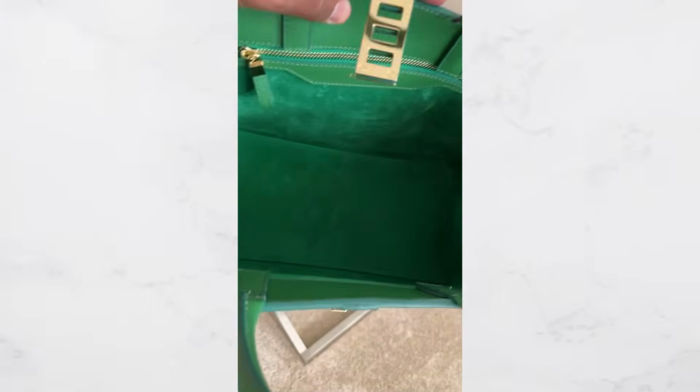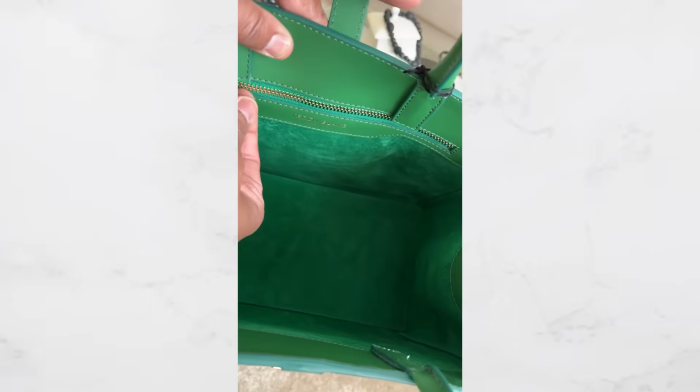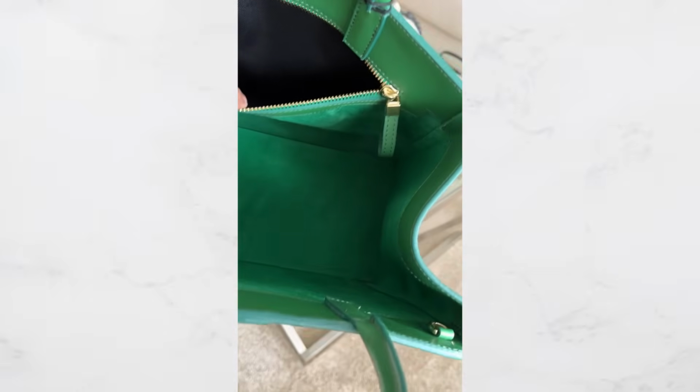The inside of the bag is this green, slightly suede fabric, which is nice. And then it also has a strap. You can carry it as a handbag or you can put it on your shoulder. I'm very impressed with Teddy Blake, and I would definitely recommend it. And I'm looking forward to carrying this bag all season long.